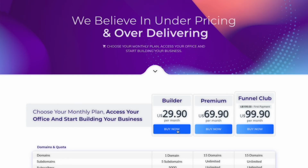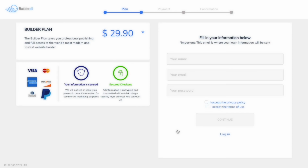So the super checkout is the same system we use for our own site on Builderall. So you can see it's pretty quick, a few seconds. So that's it for this video.